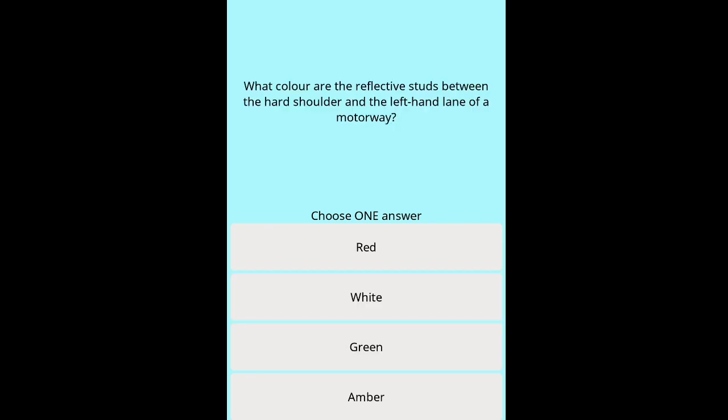What color are the reflective studs between the hard shoulder and the left-hand lane of a motorway? Red, white, green, amber.